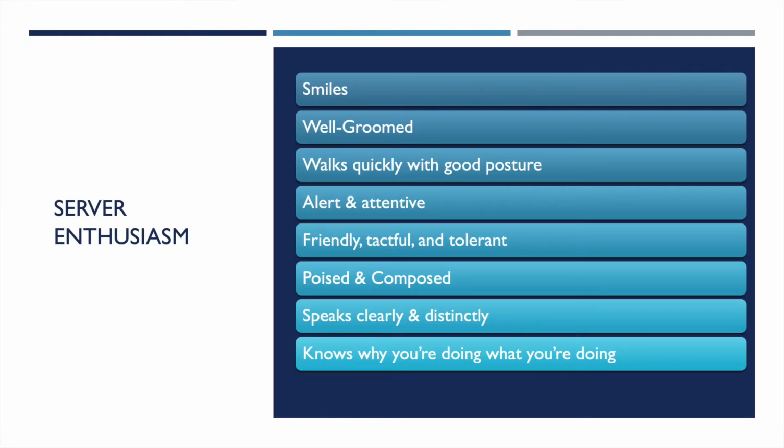So, server enthusiasm. Want to make sure that you are smiling and well-groomed, walking quickly with good posture through the dining room floor, that you're alert and attentive to guests' needs, being friendly, tactful, and tolerant, poised and composed, okay? Speak clearly and distinctly to tables. You don't want to be rushed or mumbled. And always know why you're doing what you're doing, all right?